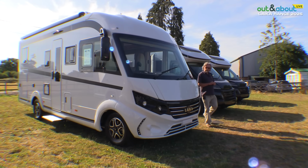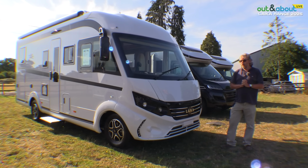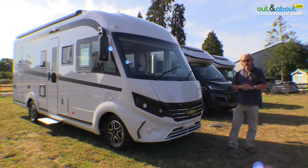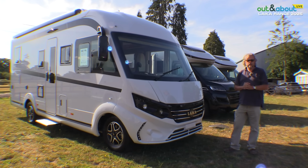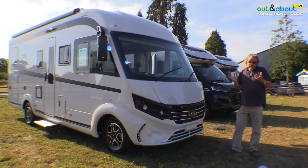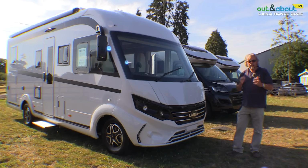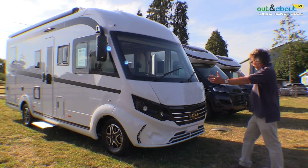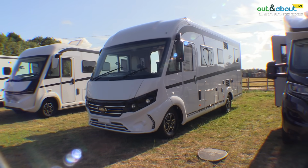In the Ecovip low profile range, I would have liked to show you the L3010, which has a 7 metre body length, an unusual layout with a transverse double bed at the back, but not in quite the usual style because there is access around the end and round the foot of the bed. So it's a sort of compromise between a transverse bed and an island bed. Certainly one to look out for. In the meantime, take a look at the outside of an Ecovip A-Class.